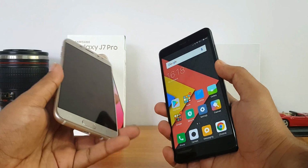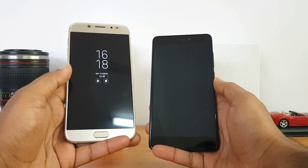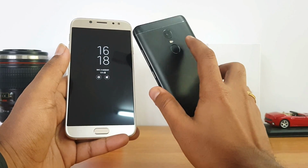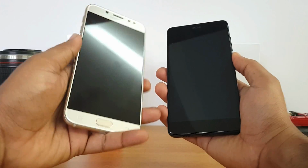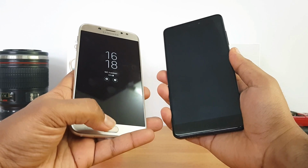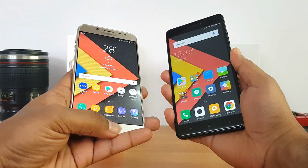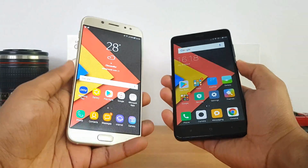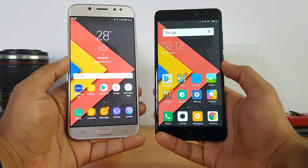Now both these devices have fingerprint scanners in different locations. We have it on the front panel on the J7 Pro, while it's on the rear panel on the Redmi Note 4. So we'll have a quick demo of the fingerprint scanner experience on both these devices. You could see that both are almost similar in terms of the experience, and it does the job pretty well.